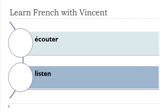Écouter. Monter. Apercevoir. Recevoir. Servir. Finir. Rire.